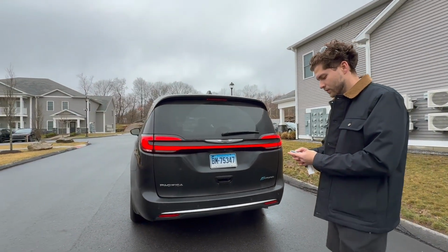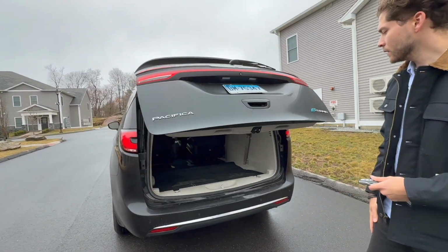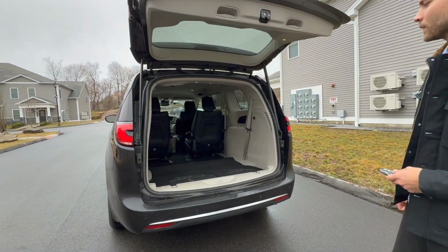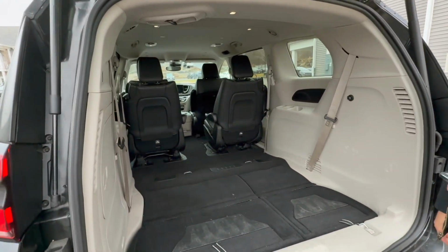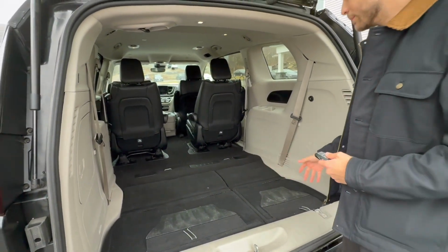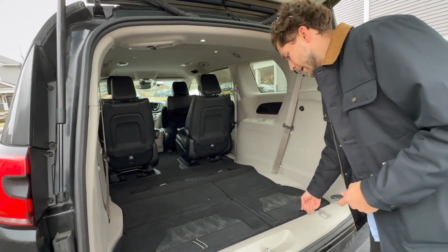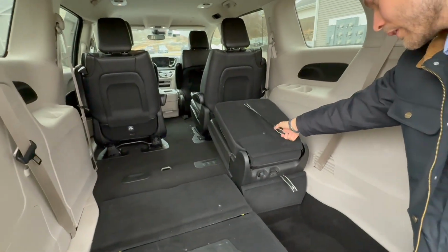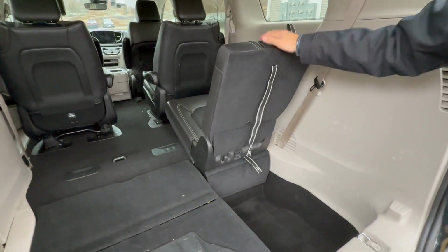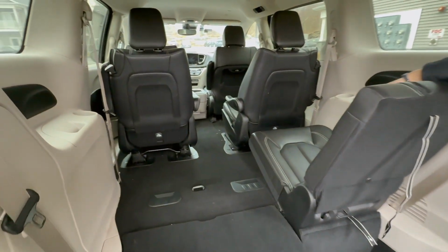To open this, you can press twice on the key fob or just hit that button on the back. Back here we do have the third row facing down. Actually a lot of room. They did update the stow and go feature for the back side, so it's just nice and simple. Turn like that, a little bit noisy, but there we go. And that's about how much leg space you got back here.